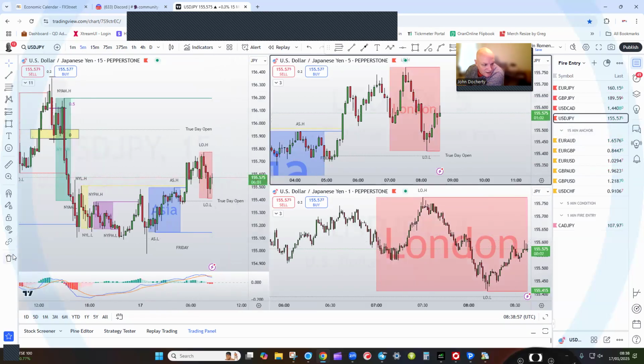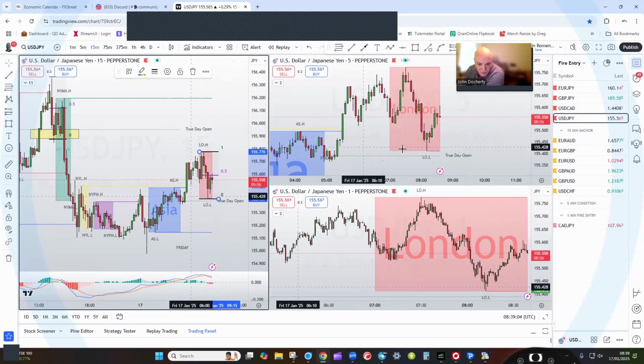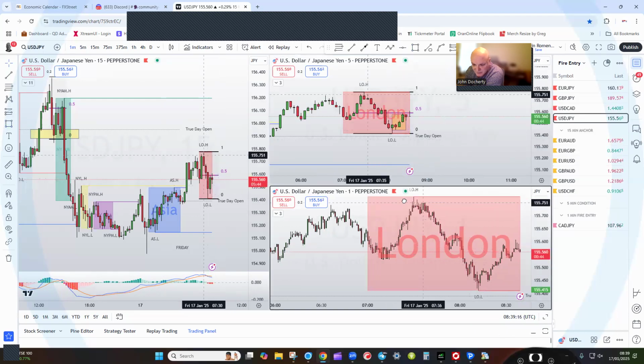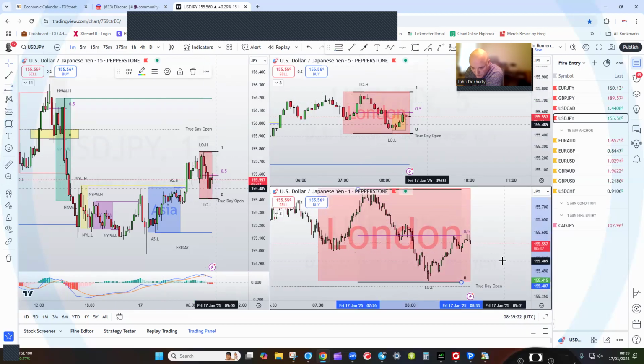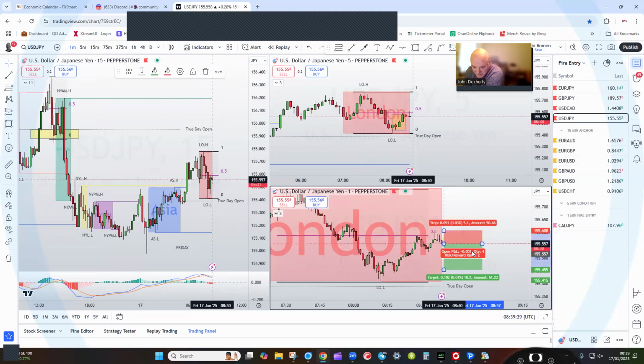Again, we've got this one here. We've broken out, we'll come back down. It's touched in. Broken out, we'll come back down. We do have separation candles. You're looking for a bullish followed by a bearish. It looks like it's just starting to come in now on this candle here.